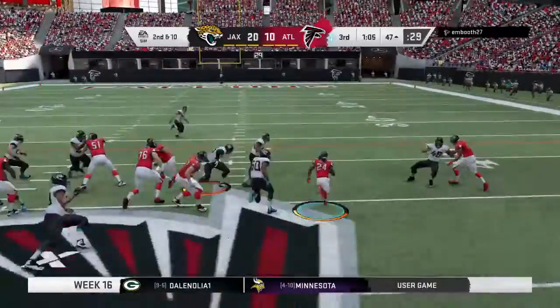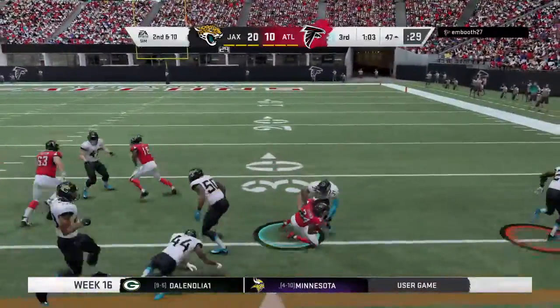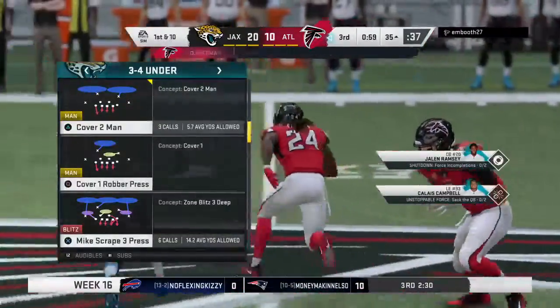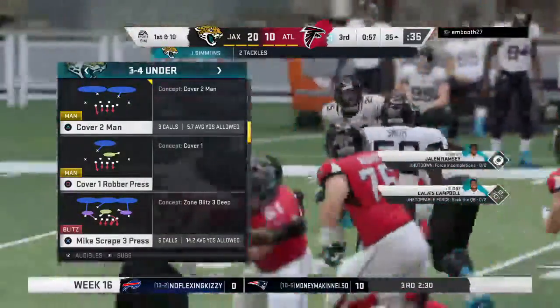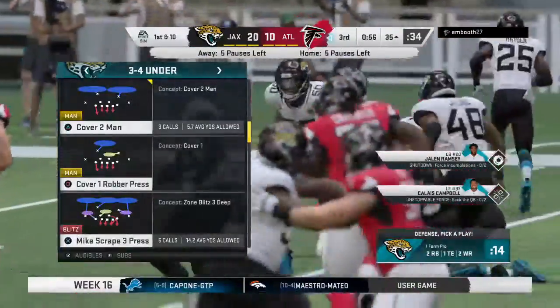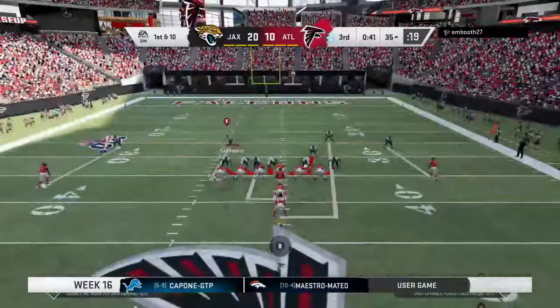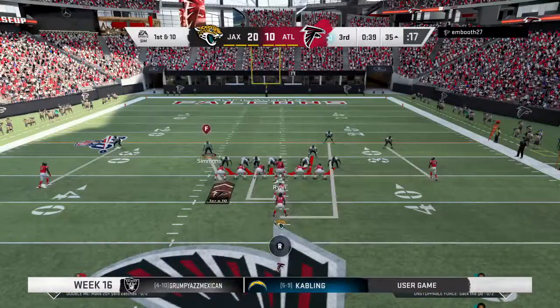Now Ryan going to give it to Freeman. And he's got this down to the 35. 12 yards there and a first down. They're making it look easy out there. Another first down. So far on this drive, let me do this little bit of math here. 4 plays, 3 first downs. That's a pretty good recipe for success.